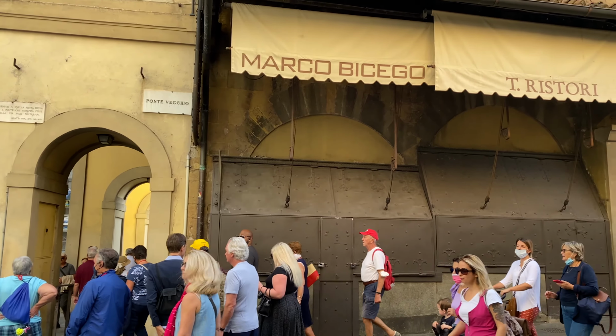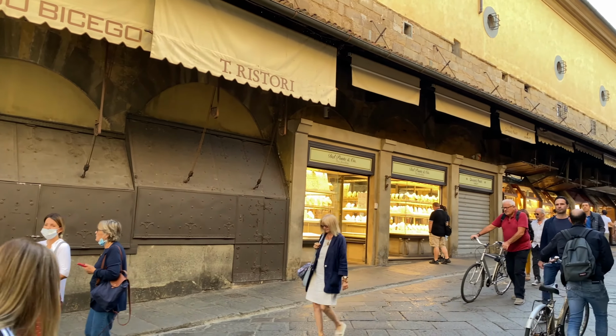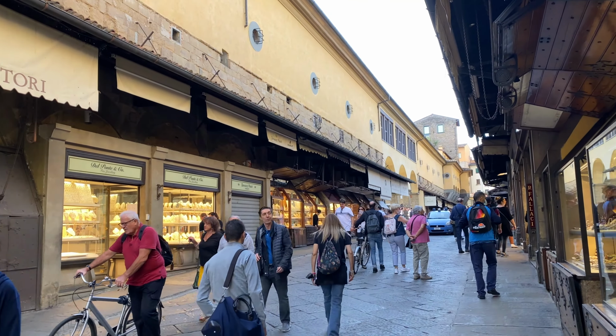So that bridge is very much known for individuals that are traveling to Florence and buying different, unique jewelry on it. There are a few different price points on the bridge. You can still buy things that are reasonably priced, but there are a lot of gemstones, diamonds, 14 karat gold, etc. So it has quite a range of price points.